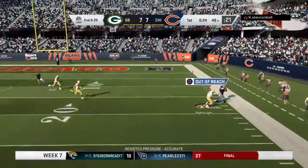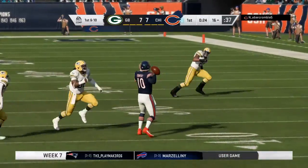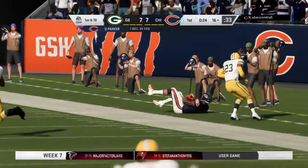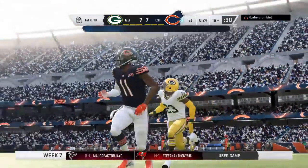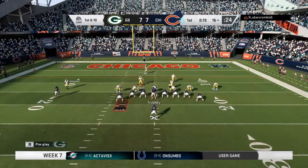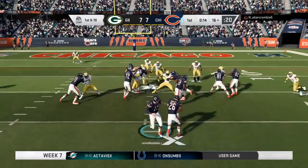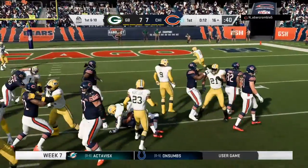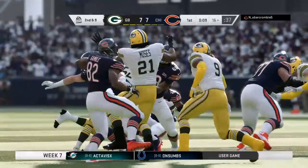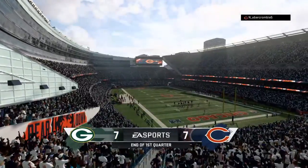Going deep here for Parker. That's caught inside the 20. And they'll have it in the red zone before he crosses over out of bounds. And that one results in 35 yards. So the big play means just like that, they'll operate from the red zone now on first down. Now it's Barkley, and he's eaten up at the line of scrimmage. Might have gotten a yard down to the 16. Here comes the ball. These two teams all tied after one.